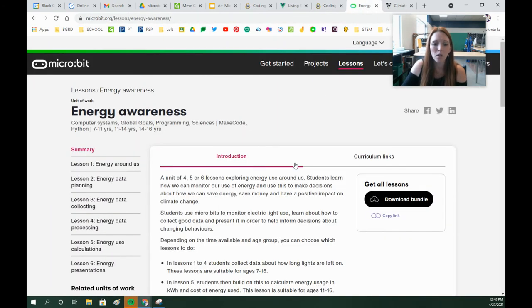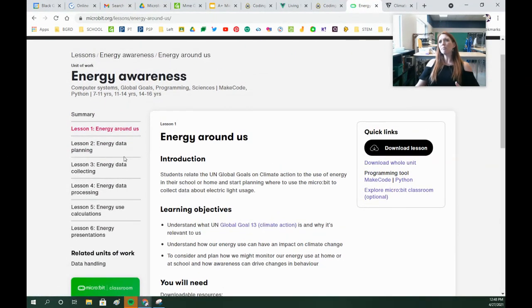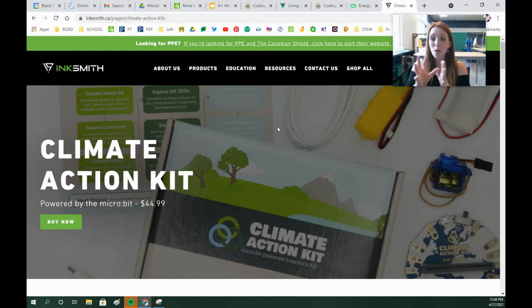For some of you, there are these great energy awareness lessons from micro:bit that you can try. Even just being able to code to share awareness about energy is going to increase efficiency as well. You're just going to be able to explain it. And then we have these amazing climate action kits from Inksmith that we're going to use. Now, I sent them home with you. Everyone has different kits. Everyone has different things.